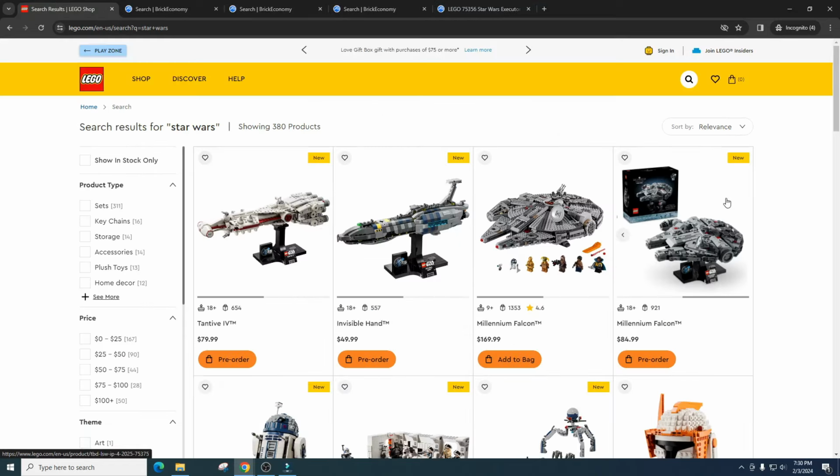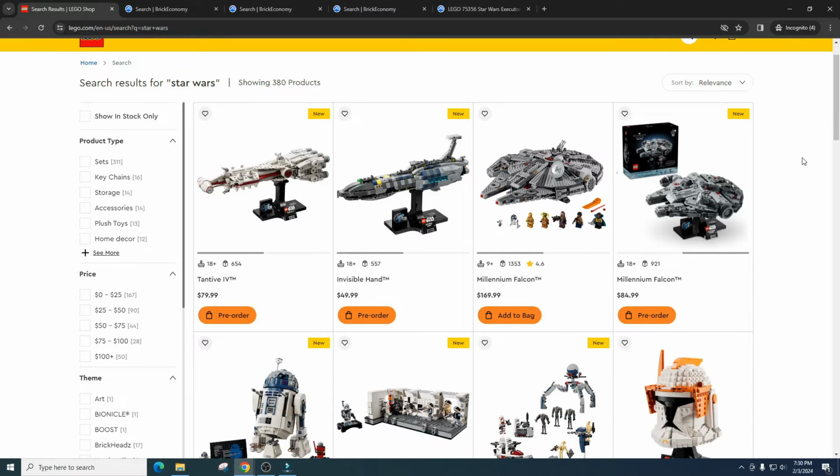So now, where do I think these sets will go in retirement? I think initially, the Millennium Falcon is probably going to sit on the shelves. And first off, I want to say this is all dependent on retirement dates. I wouldn't be surprised if they kept the Millennium Falcon out for years and retired the Invisible Hand and Tantive IV earlier. If they did retire these two before the Millennium Falcon, these two will do way better than the Millennium Falcon, in my opinion. But let's say each of these have a shelf life of 2 years and all of them retire at the same time. Highly unlikely because the Millennium Falcon is the most popular ship, so I feel like they're going to try and squeeze this one.